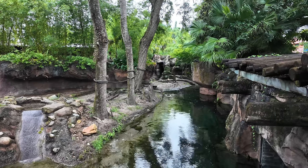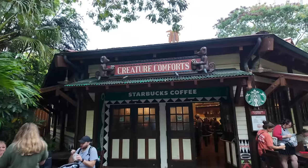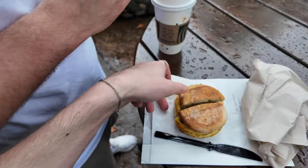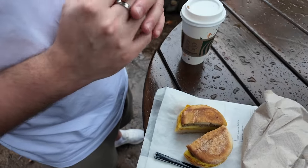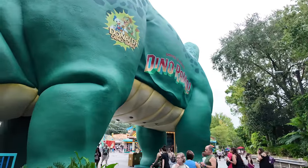Do you think they've just been fed? Look, they're eating. Breakfast time. Do you want one of them? Got our sausage, egg and cheese. Sharing is caring. And two little coffees. Shall we walk through Dinorama one last time?